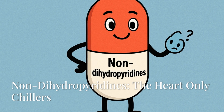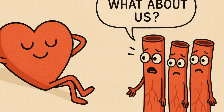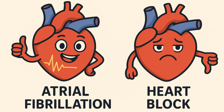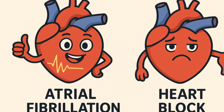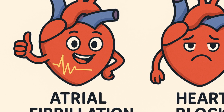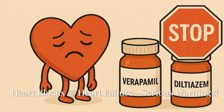The other types are the non-dihydropyridines. We refer to these as being not dippy. They only chill out the heart. They don't mess with or dip into the blood vessels. They slow heart rate and contractility. Examples would be verapamil and diltiazem. These are great for arrhythmias, especially atrial fibrillation. But the caveat here is that we can't use them in patients with heart blocks or heart failure.